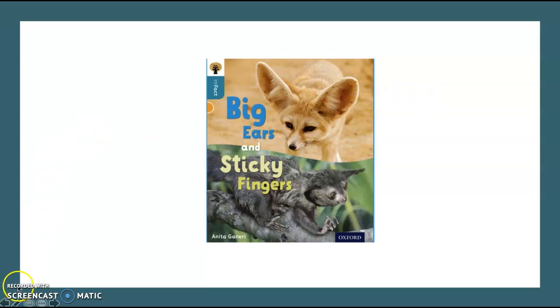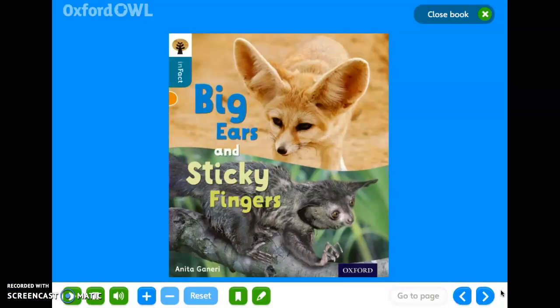The book that we're going to be looking at this week is called Big Ears and Sticky Fingers. Wonder what this will be about. So, boys and girls, here is our book on Oxford Owl. Let's have a read. Big Ears and Sticky Fingers.